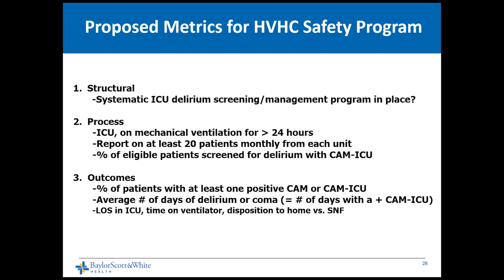And then last, there are several outcomes we can potentially look at. One would be the number of patients with at least one positive CAM or CAM ICU during their stay. So that's really the delirium prevalence within a unit. Incidence would be the new cases of delirium that were developed during their ICU stay.